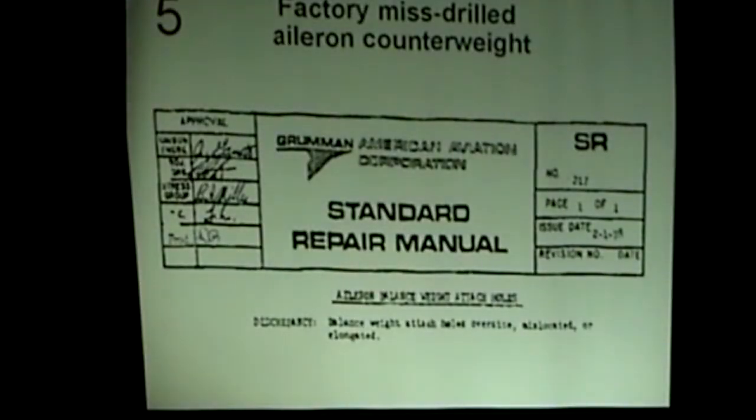Now, we have another common aileron problem, and this is the paperwork for it. This is a standard repair from Grumman. For years, this was an eyes-only thing that a few people at some of the dealerships in the factory knew about. It's now much more common information. And Fletcher will fax you a copy of this particular thing. I've got some in the truck.